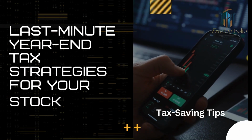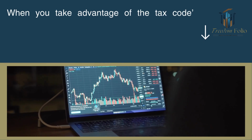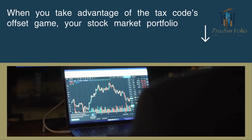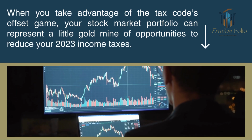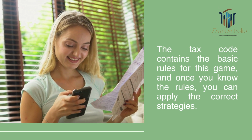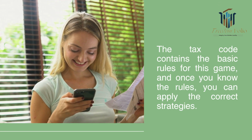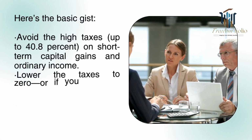Last-minute year-end tax strategies for your stock portfolio. When you take advantage of the tax code's offset gain, your stock market portfolio can represent a little goldmine of opportunities to reduce your 2023 income taxes. The tax code contains the basic rules for this game, and once you know the rules, you can apply the correct strategies. Here's the basic gist.